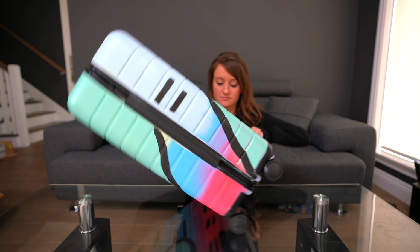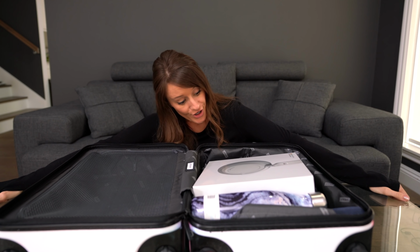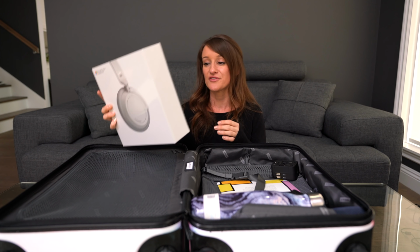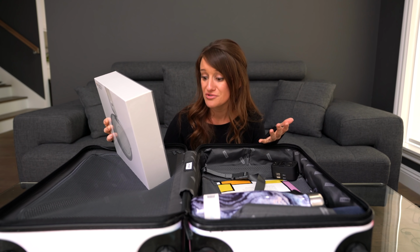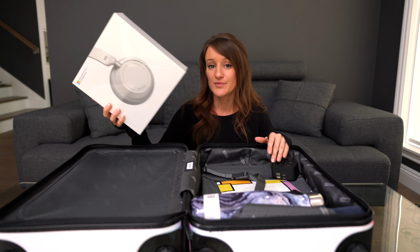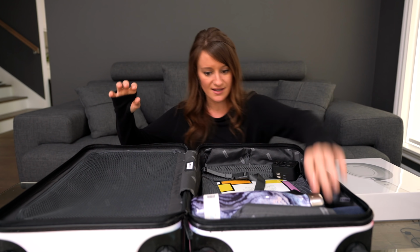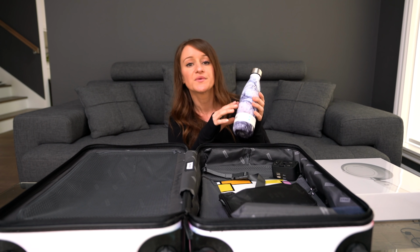What's on the inside? Oh! Another surprise! Microsoft headphones? Oh my gosh, I love the Microsoft headphones. They are the noise-canceling headphones, and considering that I spend most of my time on a plane or around my sister who is just noisy, these are incredible for just making all of that noise go away. Highly recommend the Surface headphones. I did do an unboxing and a review of them some time ago when they came out, but wow, thanks guys. Super exciting. Ooh, and a little water bottle. Ooh, insulated stainless steel. Thank you, I'm always thirsty.